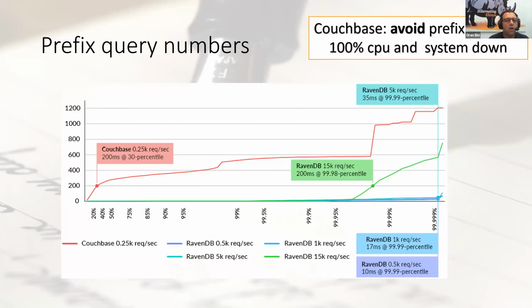And now we're seeing something really interesting. Couchbase, if you use prefix queries, even with a primary index, even with everything, the system dies. We couldn't hit 1,500 requests per second. 100% CPU, I have no idea what it's doing there. So this still keeps slightly higher in this benchmark, 30 percentile at 250, we're already over, so 70% of the requests are over 200 milliseconds at 250 requests per second. For RavenDB, we're now at 99.98 for 15,000 requests per second.